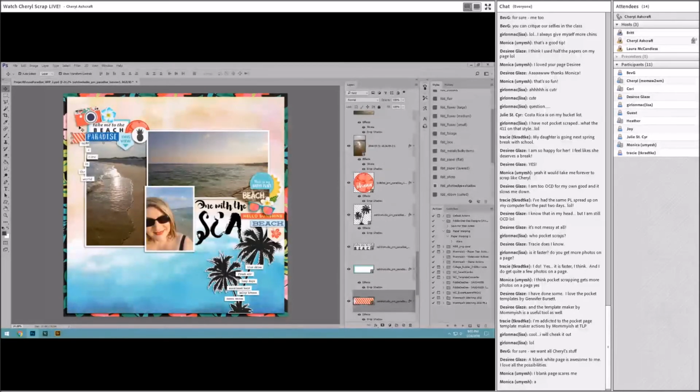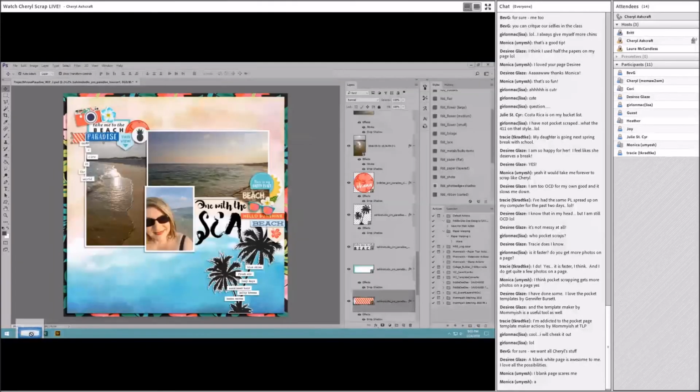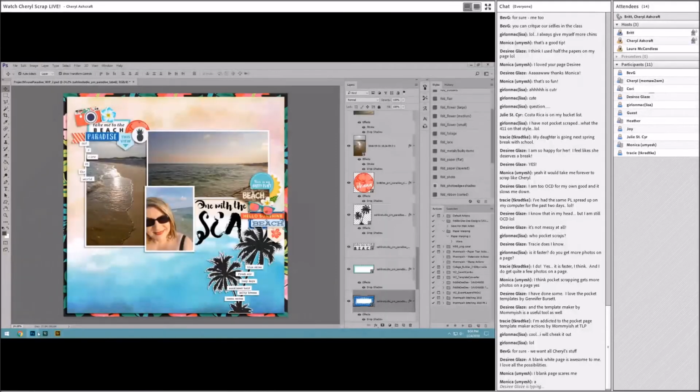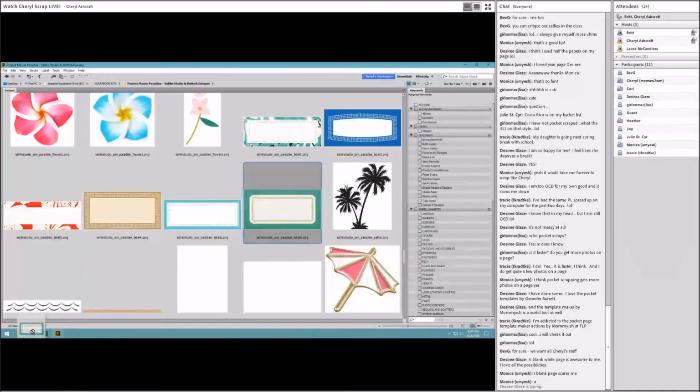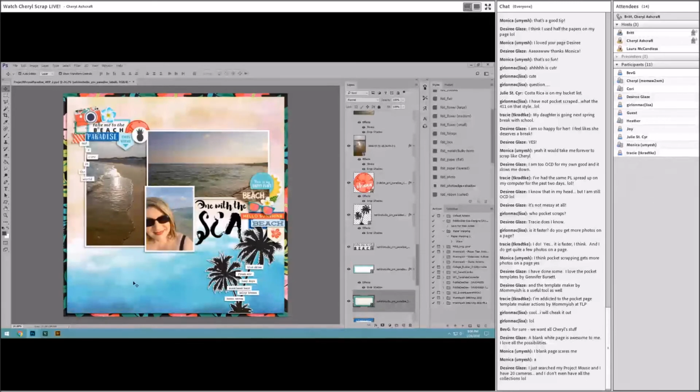I think I need... I'm gonna grab it. Get dark. Darker needs to be down here. Green. Now I think I need one more.